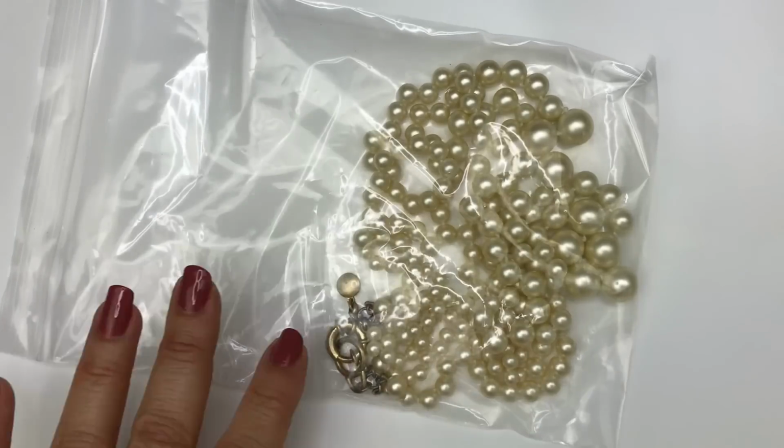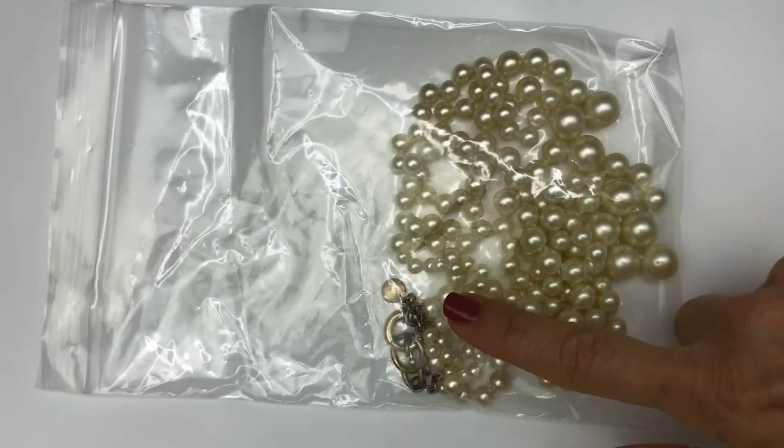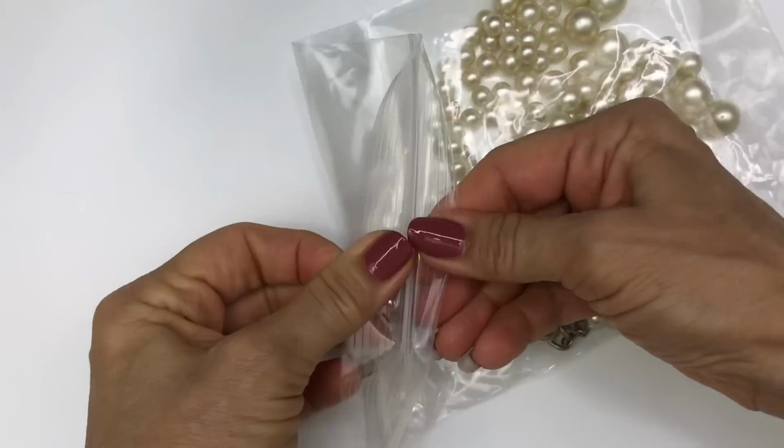There was another pair of earrings waiting to come out next, but I kind of cheated and pulled this bag out just to change things up a little bit. Here's a pearl necklace. I think I recognize that tag as J.Crew, but I'm about to find out, and so are you.